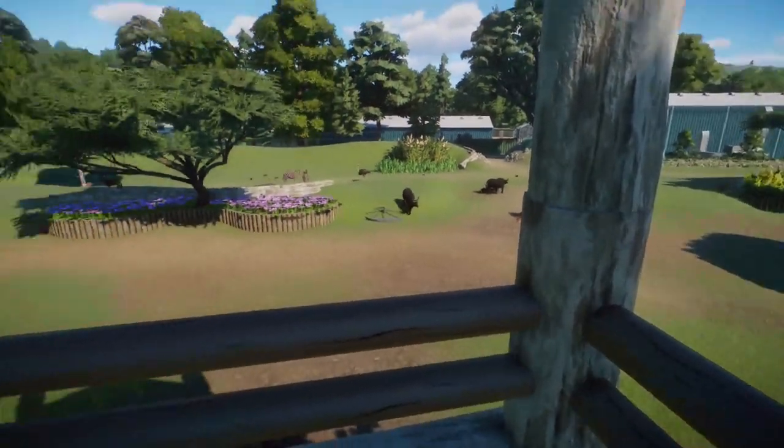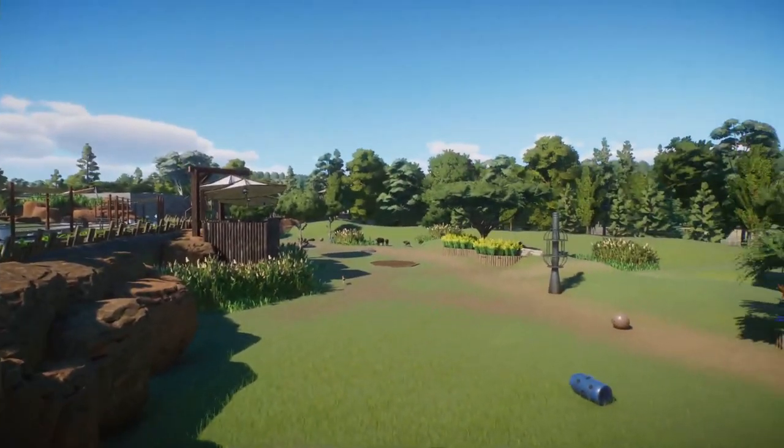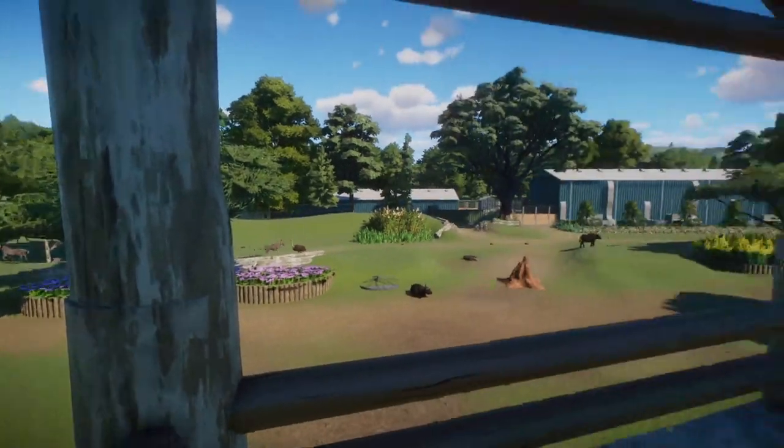savanna here. Oh yeah, for the educator point over this way, I made the giraffe the main educator talk point animal there, and they can throw food into the habitat, which is pretty cool. So really, really like that.